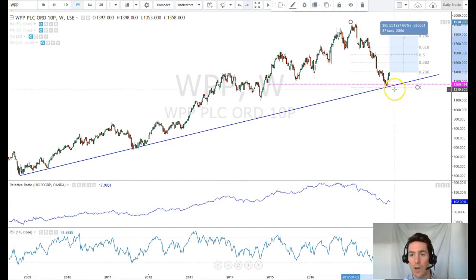Now, this idea would invalidate if it were to break below these lows, because at which point the trend has buckled, it's finished, and we've probably got a very large top pattern in place as well. So at which point we would not want to be in the shares any longer. And the point to keep an eye on the low side is 12.38. So anything around about 12.30, we're going to suggest closing the position and forgetting about that one, because really any hope of it going higher probably would have ended.